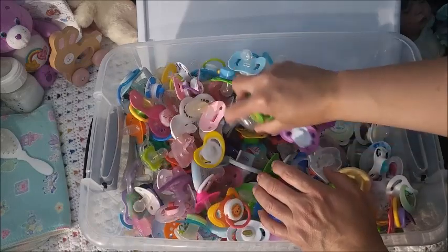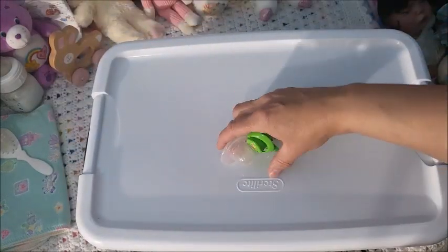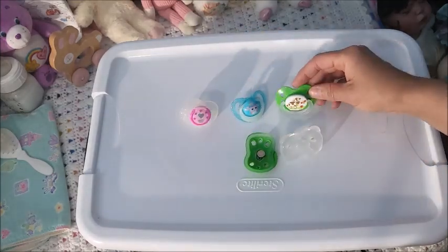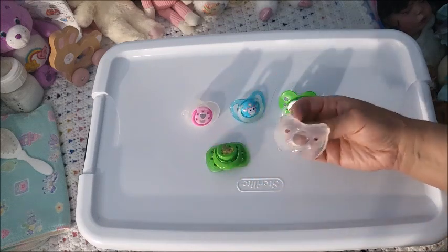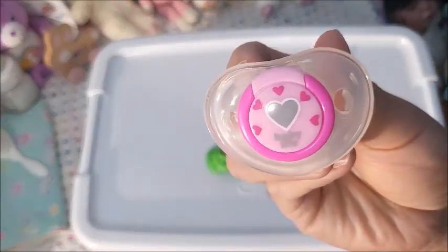Small, not too big. What did I pick? Let's see. Oh, one. Oh, this one. I got that one last time, too. Okay. So, five again. I have this pink one with a heart, gray heart.